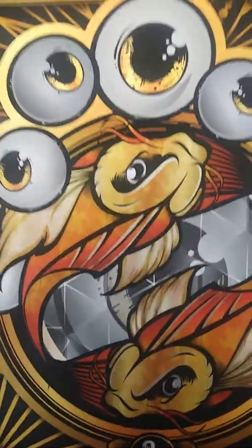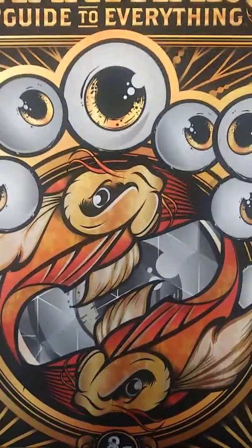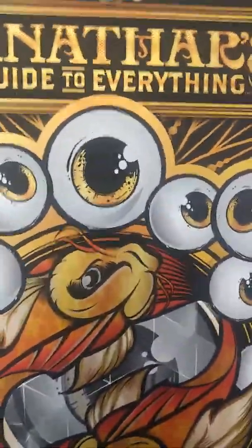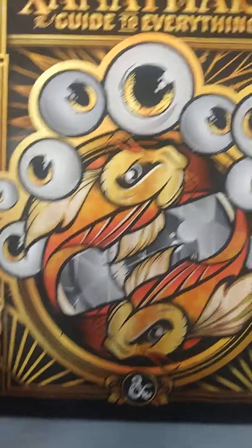You know, I know a lot of people that would love to pick up these alternate covers, and I don't know if they'll ever reprint the alternate covers. I heard that Volo's Guide had gotten a reprint at some point, the alternate cover for that one. But look at that. Man, that's gorgeous.